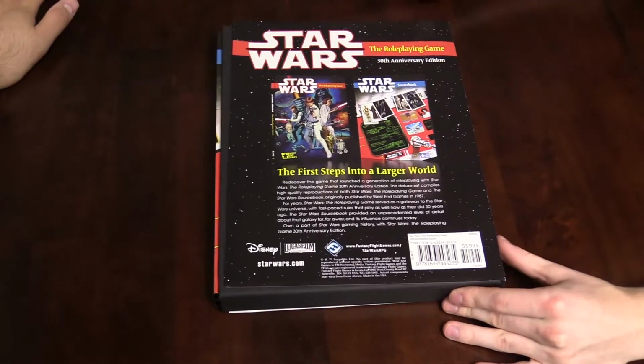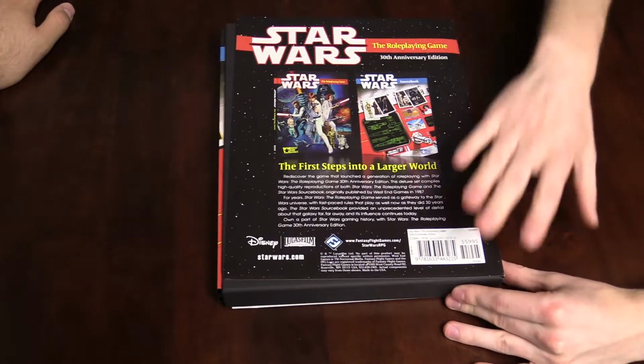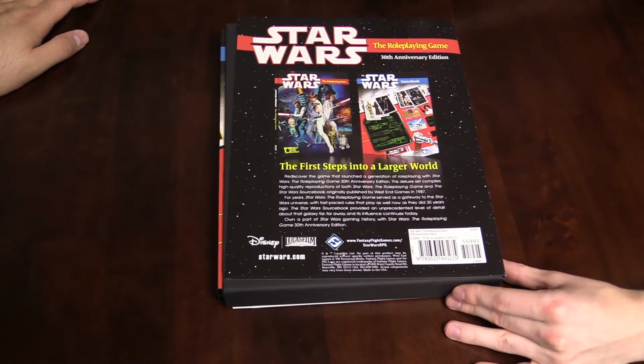And it's very cool. Because it's before any of the prequels came out, it's all based off of the original trilogy. And we'll see that in the artwork. There's a lot of pictures from the movies as well.